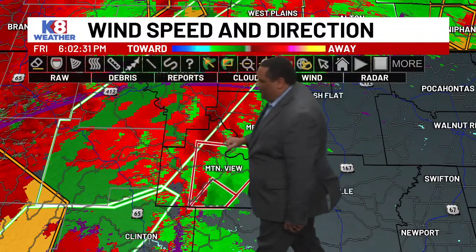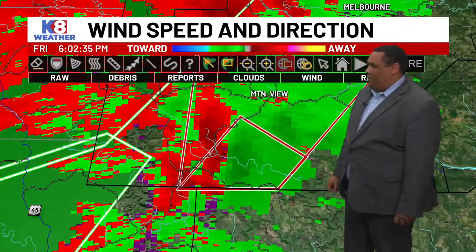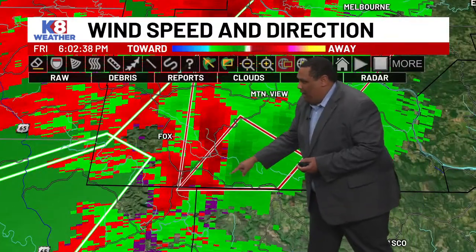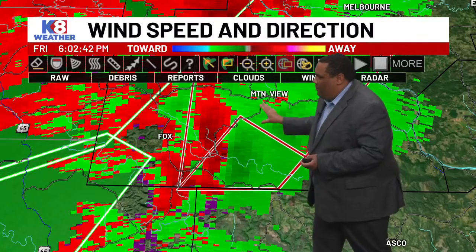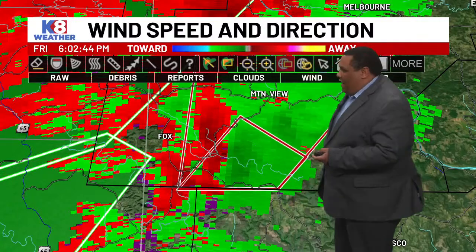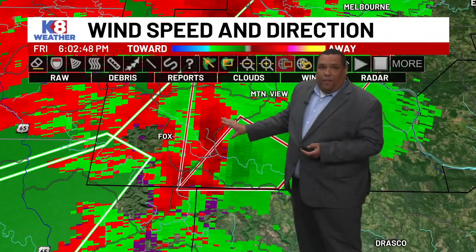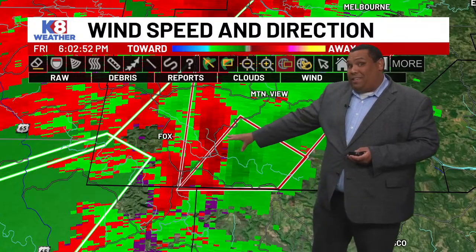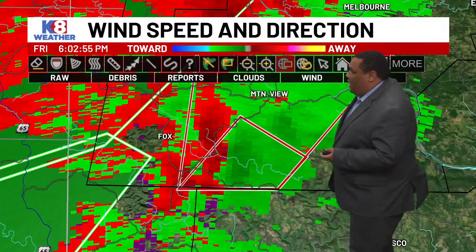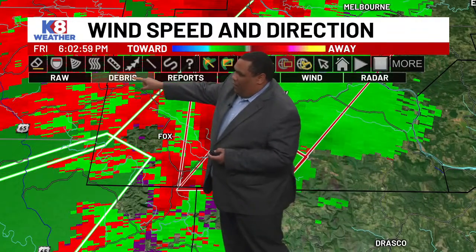rotate just south of Mountain View, and it's really hard to see where that rotation is this far away from the radar. But right here in this area, there's Mountain View. That's the highway that goes from Mountain View back down towards Fox, and it's right along there. We have a very hilly area, a lot of trees out here, so you're not really going to be able to see this if there is a tornado out there. And it's probably going to be too hard to see anything on debris this far away from the radar.